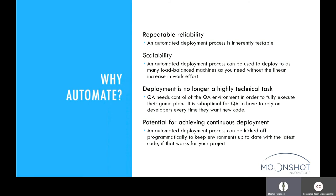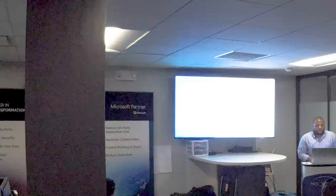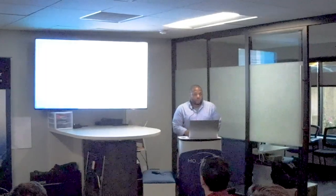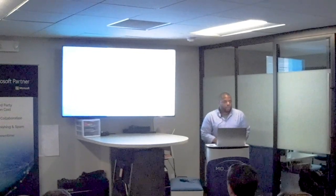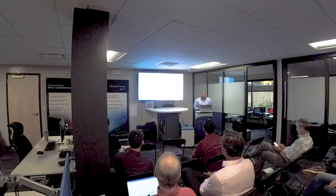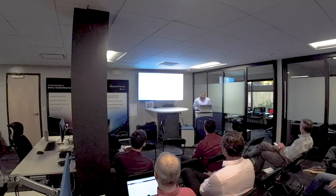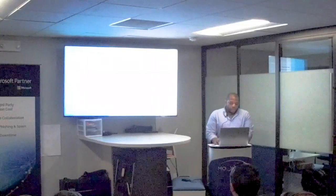With an automated deployment pipeline, you've got scalability in that you can use that pipeline to deploy to as many servers as you need to. And there's no real increase in the amount of effort to deploy to one server versus N servers. You have the potential for achieving continuous deployment if you want. So that is always pushing the latest and greatest out to whichever environments work for your team. That doesn't always work for every team, but if it works for your team, then that's great. With an automated deployment process, you can do that.